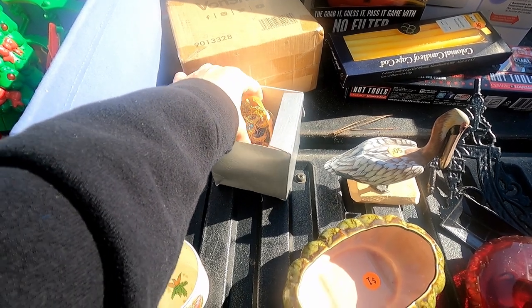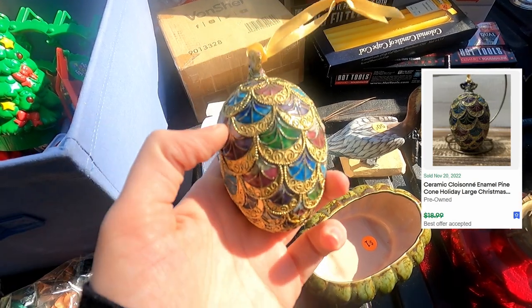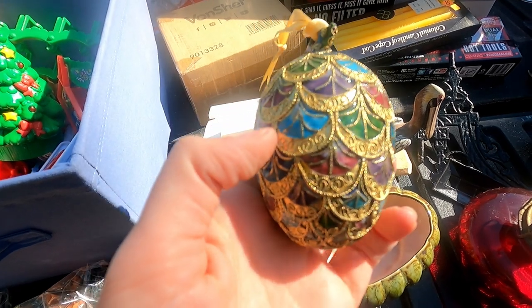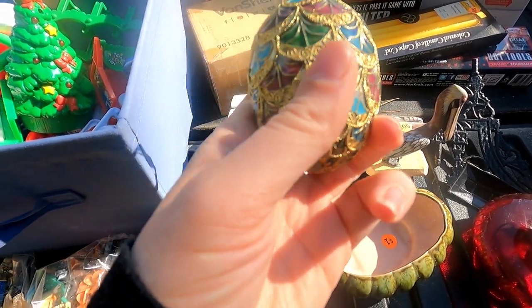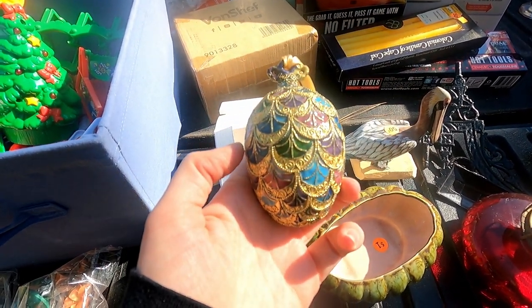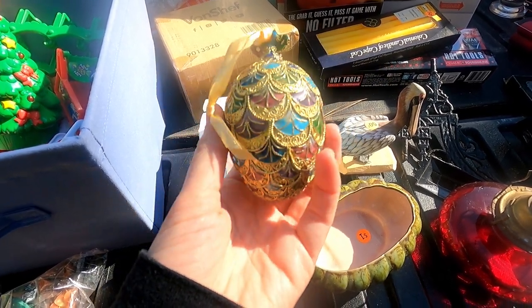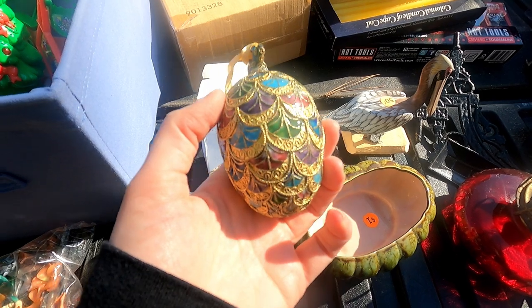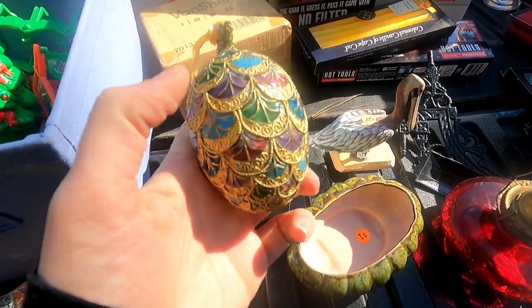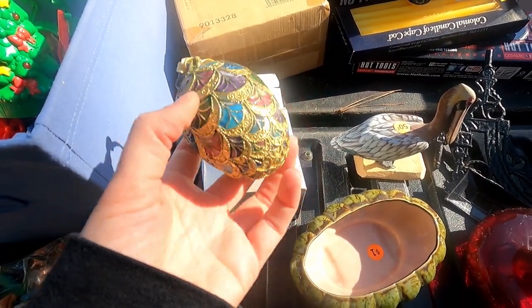All right, so I got this cloisonné ceramic egg ornament. Cloisonné is this metal enameled look. You'll notice cloisonné right away because you can feel it and it's very distinctive. People love these cloisonné pieces and collect cloisonné specifically. So this ornament could be like $10 to $30. I'm not exactly sure, but usually we've sold these for around $20, so somewhere in that range.